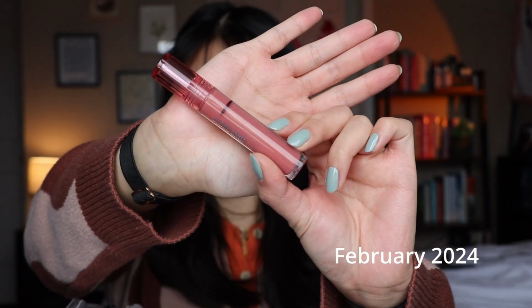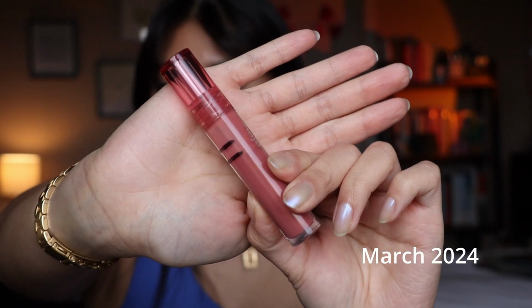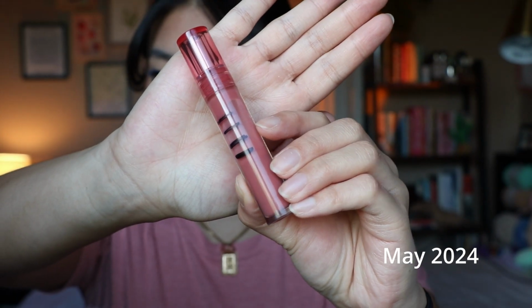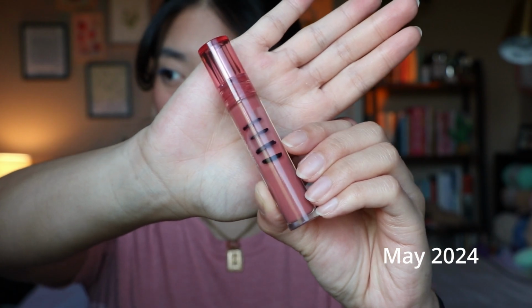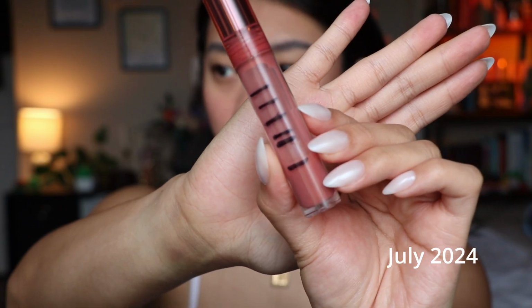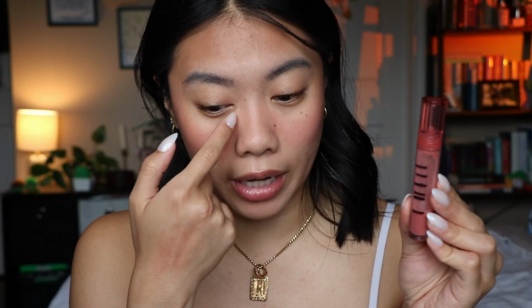The next product I have is my Kaja Gloss Shot. This is in the shade Pink Drink. I feel like I've made a lot of progress with this past month. I have been reaching for it a lot more, kind of to make up for the fact that I didn't reach for it at all in last month's update. So I feel like this is a bigger gap than what I would normally wear, but I have been kind of just leaving this in my purse. It's been kind of my go-to lip gloss. So I do think I've made pretty good progress.